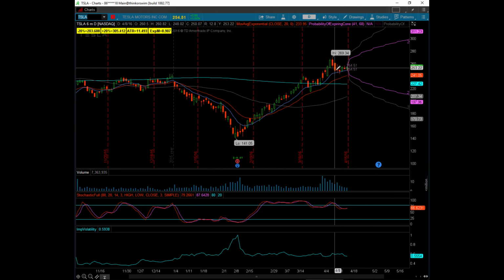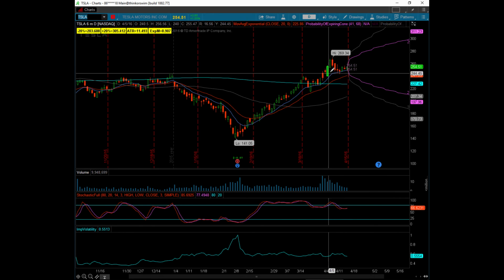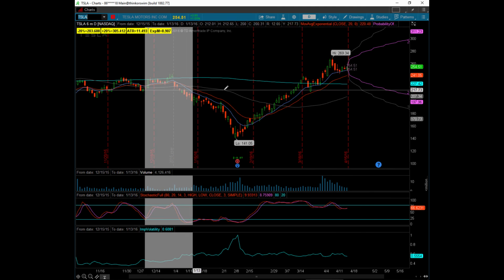Look how it pulls back. Now, what is it finding for support there? It's not the 20-day moving average. It's actually the past high right there. When I see that it finds support on the past high, that's a signal to me that there's definitely buyers willing to take it higher again. So check out my triggers.